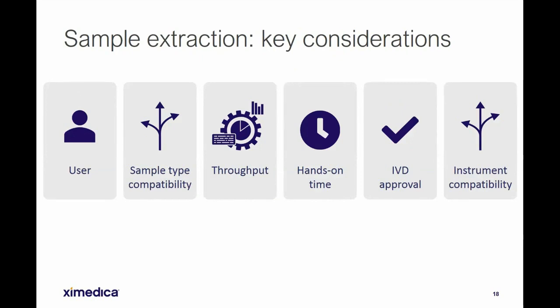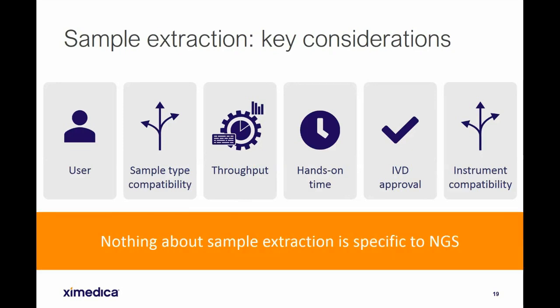So when you take a look at sample extraction, some key considerations are obviously the user profile and environment. So you want to make sure the sample extraction kit and instrument works on the desired sample type. And in a clinical setting, there may be a preference to use an IVD-cleared instrument. Some customer drivers for sample prep are sample type compatibility and instrument flexibility. Throughput is a big deciding factor with batch size and linear time to process the samples. Hands-on time, IVD approval, and then, of course, downstream compatibility with multiple molecular diagnostic platforms. The takeaway here is really there is nothing about sample extraction is specific to NGS.